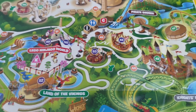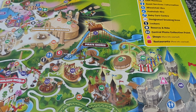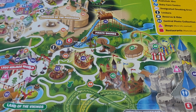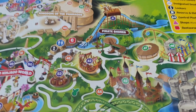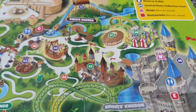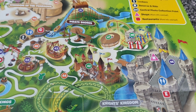So you come out of Ninjago World, you can go to Pirate Shores, classic log ride. Not many of these left in the country now, so well worth doing. A few little rides like the classic pirate boat ride. There's a great play area for the kids. They always had a good play area for the kids, but this one's been revamped again fairly recently.